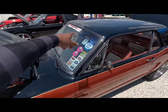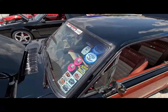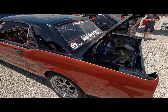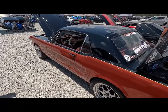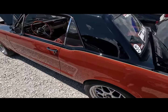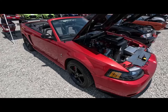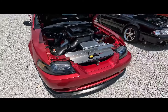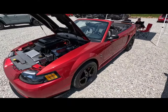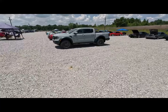Been on the Power Tour back in last year. Yep, 23. And did the Power Tour this year. So yeah, definitely driven. Love it. Sweet, sweet ride. All right. Rocking a nice Cobra right here. That is sweet. Convertible. Let your hair blow in the breeze.